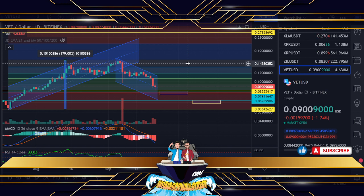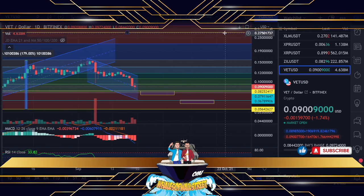So, it's still early days for this. We just need this to turn around over the next couple of weeks. That's what we need. We need to start pushing back to that 22 to that 20 cent mark as well. Get us back to that 27 all-time high, 27 cents, and push on. But I don't see that happening really until at least November. So let's keep an eye on it.